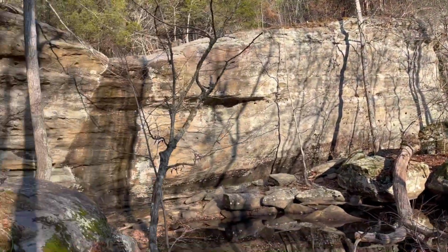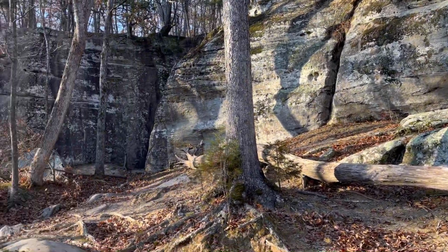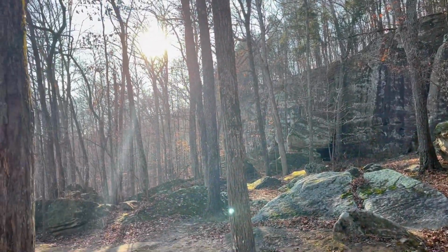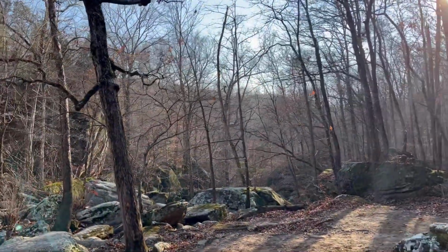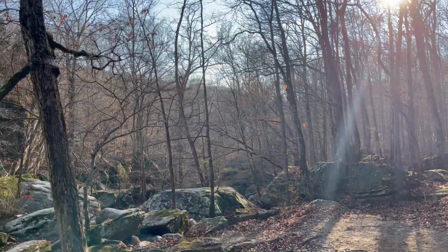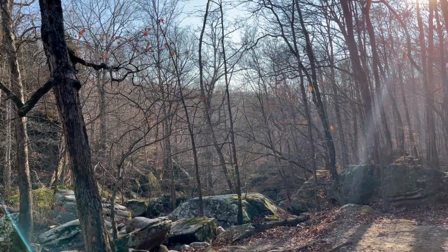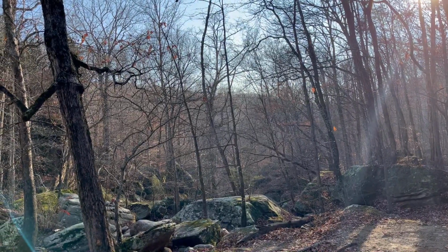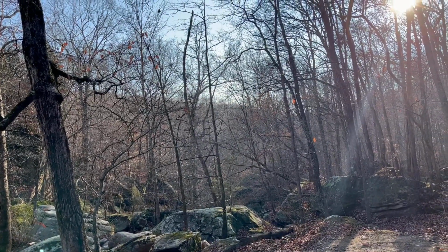Very picturesque, beautiful hike here today. Quiet and serene. One beautiful aspect of southern Illinois is it's usually about 10 degrees warmer than the Chicagoland area, where we do several hikes. So the weather here is always a lot warmer. And the chance of snow here in Shawnee National Forest is usually not in the form of snow, but in the form of ice.